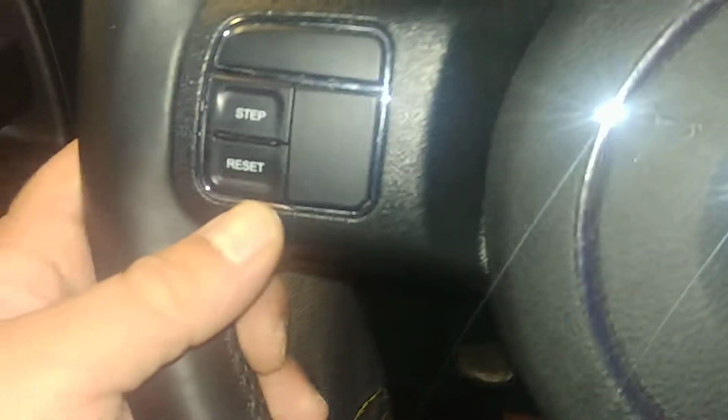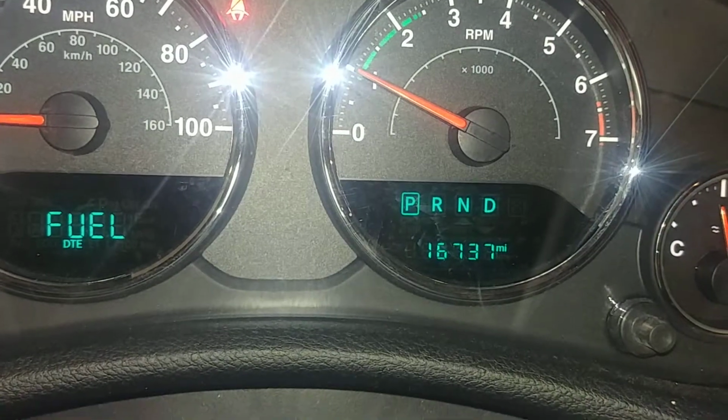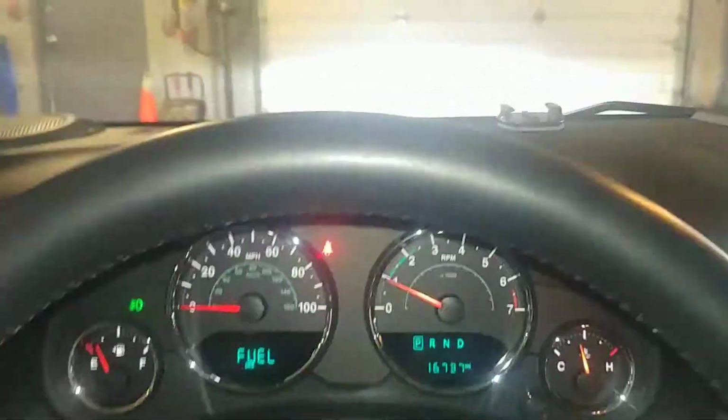You got your 4x4 action right there. You got steering wheel controls on this side as well as this side. And this is what your instrument cluster looks like. So you can see, does need some fuel. And there's your mileage of 16,737. Pretty much completes the tour for in here. Looks good. Keep it moving.